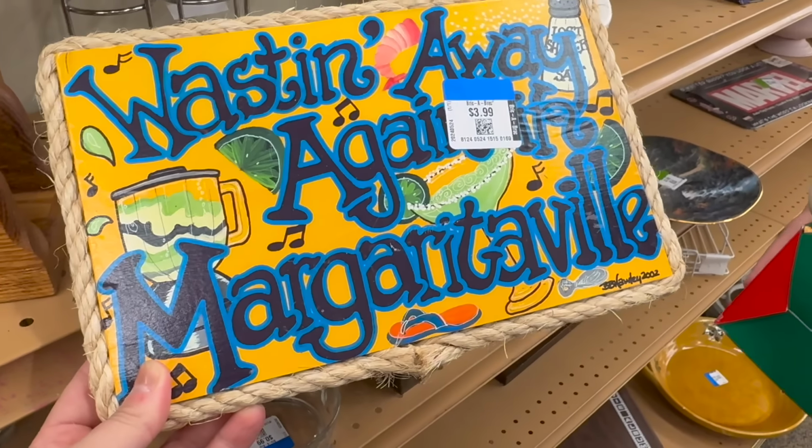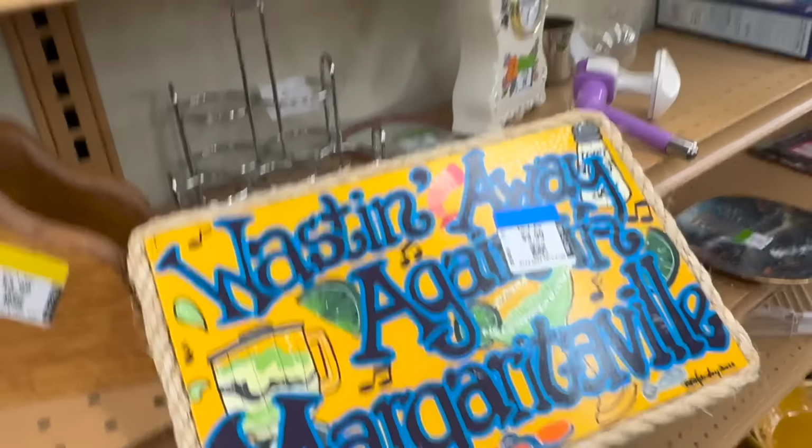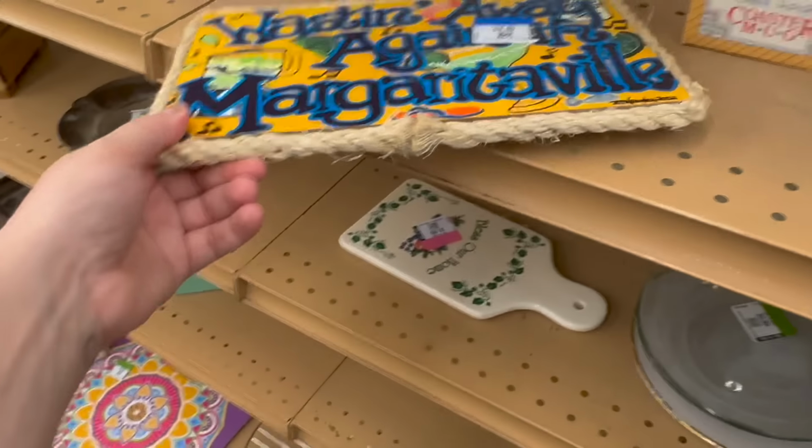Should we get it? It's not official merch, is it? I don't think it's official. It's not official Margaritaville merchandise. It's not a t-shirt, so I'm not gonna get it. Searching for Margaritaville shirts. Oh my god, that'd be so exciting.